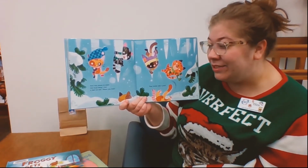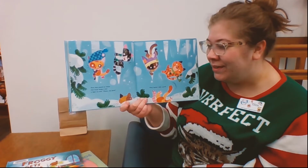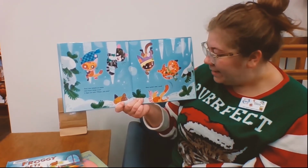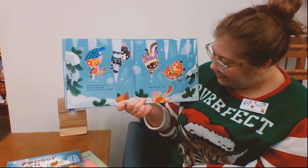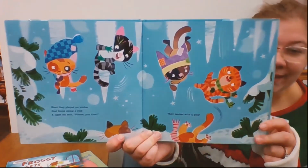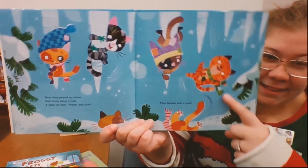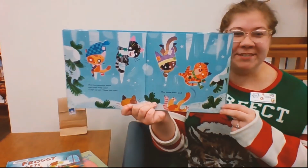Next, they played on icicles that hung along a roof. A tiger cat said, "Please, you first." They landed with a poof. Look at those icicles. They're as big as the cats are. So they must hang on to them as long as they can, and then they go poof down into the nice fluffy snow.